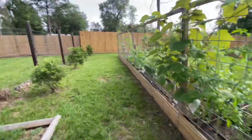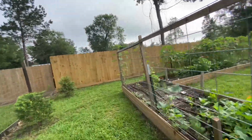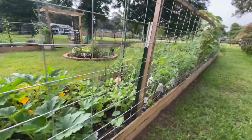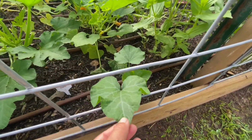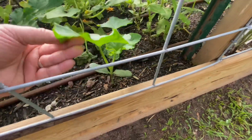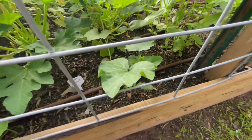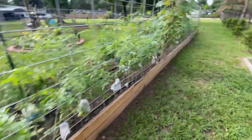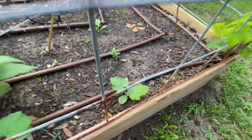I forgot to show you the Seminole pumpkin. That seed's only been in the ground 2 weeks. And let me tell you, where is it? Right here. Look at this. Look at that Seminole pumpkin. It's been in the ground 2 weeks. Yeah, that's huge. And I think that's another one. The other two Seminole pumpkins, here and here.